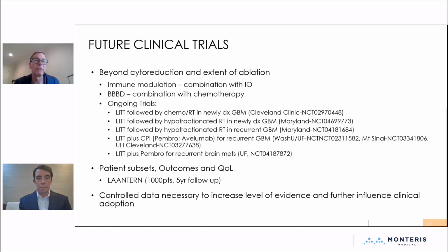And we all believe that immunotherapy has an important role in the future of neuro-oncology, and LITT may be one of the foundational therapies to help enhance the local immune response. So combinations with immuno-oncology agents is an area of active study. And as mentioned, the blood-brain barrier disruption could enhance chemotherapy or other types of therapy delivery, and is a really great opportunity for further investigation.